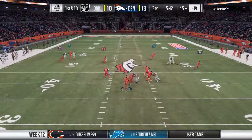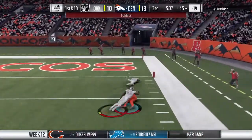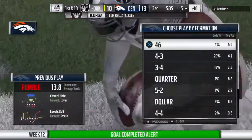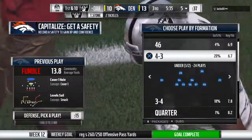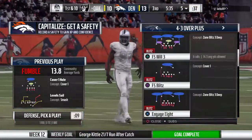On 1st and 10, here's Mariota. That's to the right side, complete to Kittle. And I think the ball's out. And the Raiders pick it up. And a big turnover there as his guys will get the football back. It's not often that we see big plays end in disaster. And we just absolutely saw it right there. They had something really big cooking on that one.